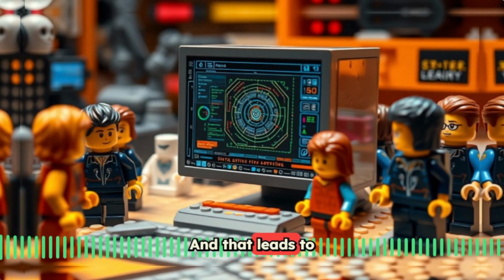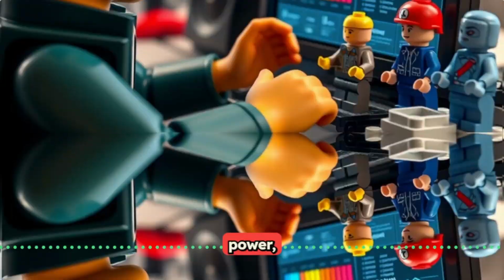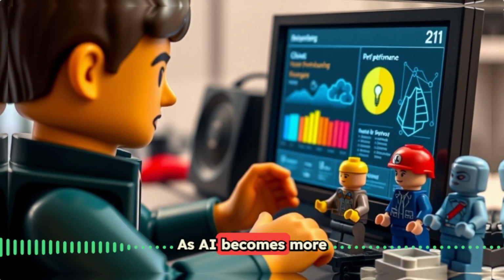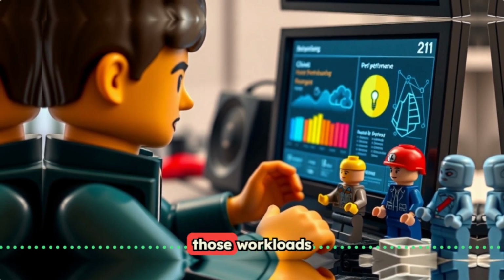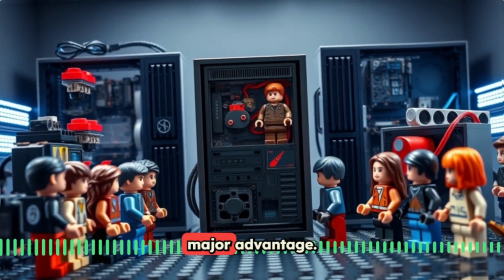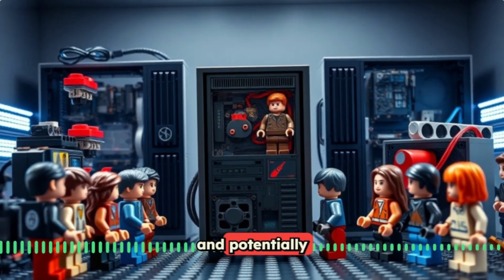Exactly. And that leads to the second trend, the growing importance of local processing power, especially for AI tasks. As AI becomes more integrated into our lives, having a machine that can handle those workloads locally without relying on the cloud is going to be a major advantage. It gives you more control, more privacy, and potentially even faster performance.